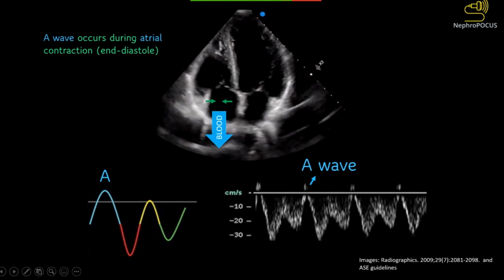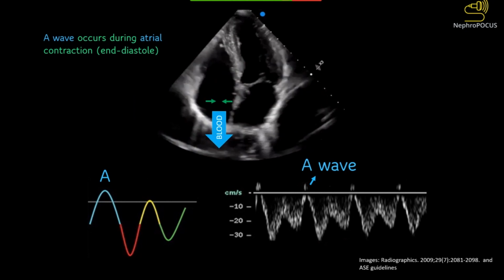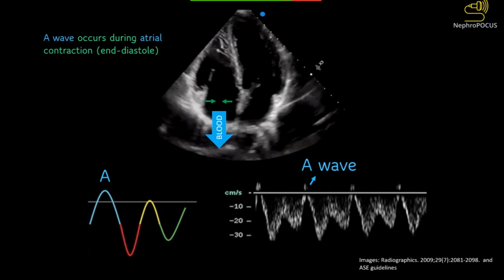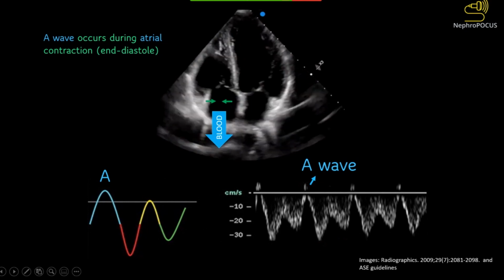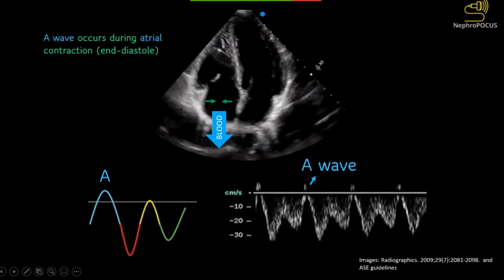So we saw S wave, V wave, D wave, and A wave. And they occur in that particular order. Here is A, S, V is in the middle, and this is the D. A, S, V, D. That's how it occurs.